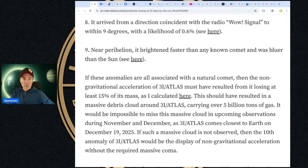This one just happened recently near perihelion. It brightened faster than any known comet and was bluer than the sun. So if these anomalies are all associated with a natural comet, then the non-gravitational acceleration of 3I Atlas must have resulted from it losing at least 15% of its mass. Now, this paragraph is very important. As he calculated, this should have resulted in a massive debris cloud around 3I Atlas, carrying over 5 billion tons of gas. It would be impossible to miss this massive cloud in upcoming observations during November and December.